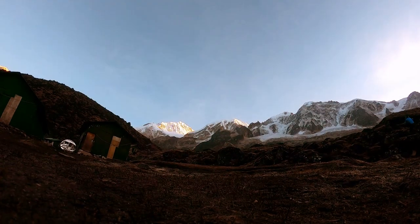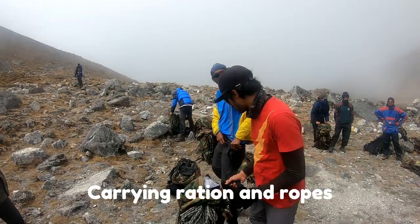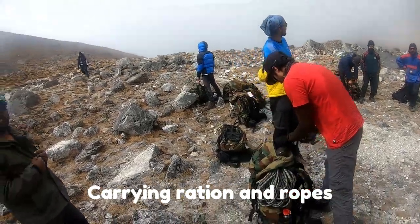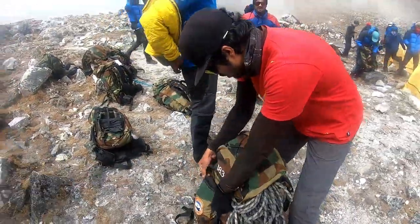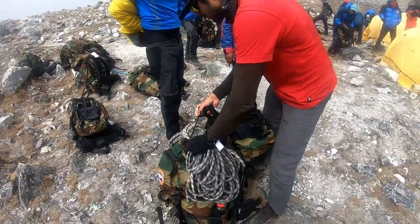The next day we went for our first load ferry to advanced base camp. Each person had to carry ration and central equipment. The base camp was situated next to Holy Lake.